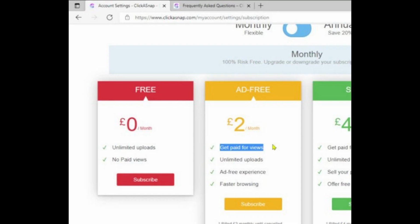I don't know why, but they put it in British pounds, yeah. So it's £2 per month, but in USD dollars, that's about $2.78 per month. This is based on the current exchange rate at the date and time of this recording of this video. So this means that you need to get enough paid views, right? That means enough paid views that comes up to the amount of $2.78 for you to cover the monthly costs, the cost of the monthly fee, in order to break even before you even see profits.